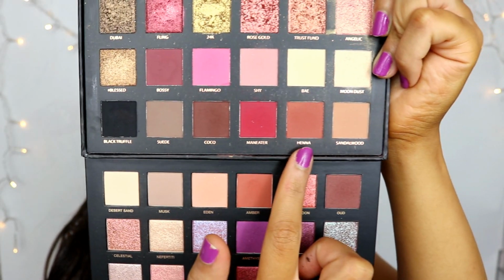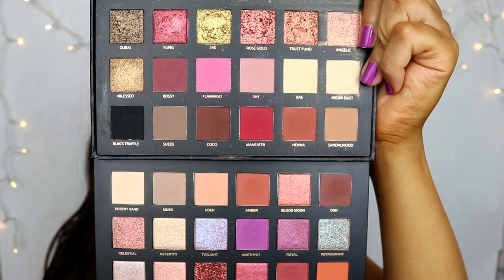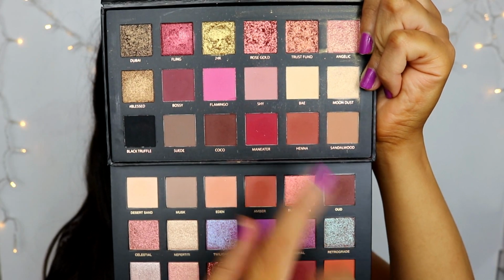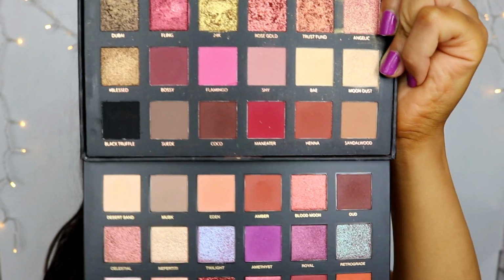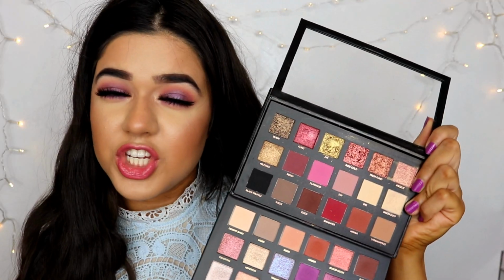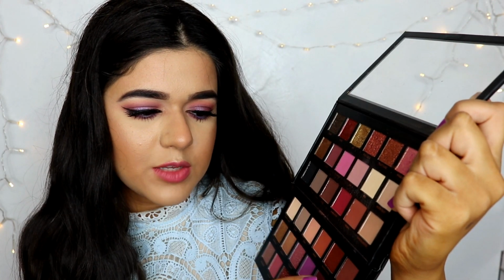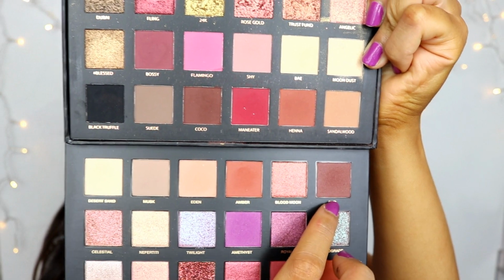The other two, the third eyeshadow shade that I think is very similar in both eyeshadow palettes is these two here. So in the old palette it's called Hannah, in the new one it's called Amber. Exactly pretty much the same eyeshadow, and I would say not a lot of difference. The fourth shade that I believe is very similar in both palettes is this one called Oud, O-U-D, I can't even pronounce that one, this one here.